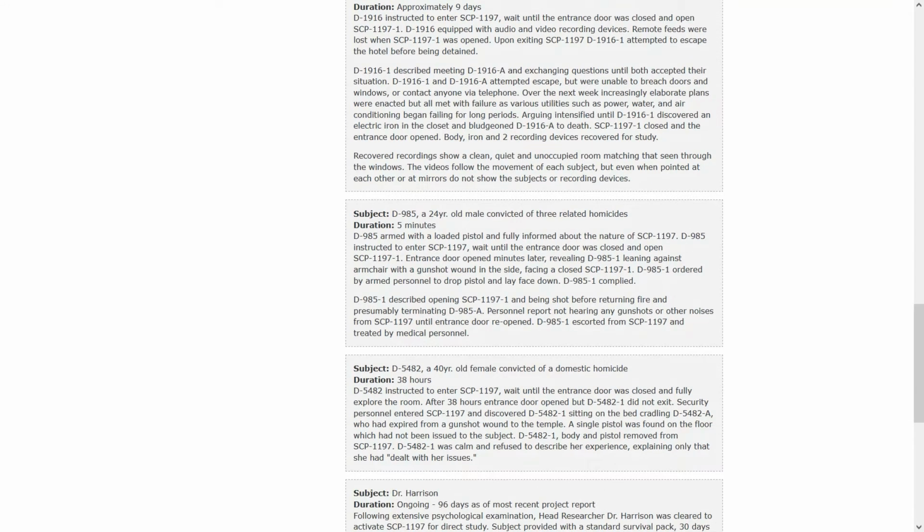One described meeting A and exchanging questions until both accepted their situation. One and A attempted to escape but were unable to breach doors and windows or contact anyone via telephone. Over the next week, increasingly elaborate plans were enacted, but all met with failure as various utilities such as power, water, and air conditioning began failing for long periods. Arguing intensified until one discovered an electric iron in the closet and bludgeoned A to death. One closed and the entrance door opened. Body, iron, and 2 recording devices recovered for study.